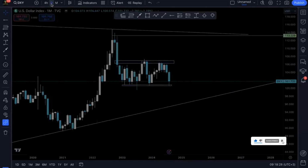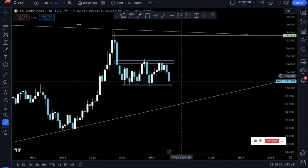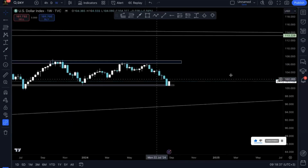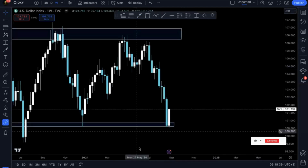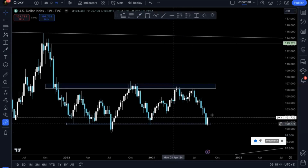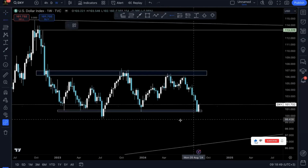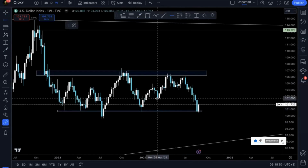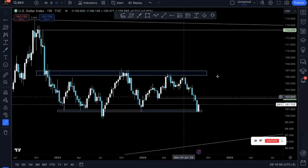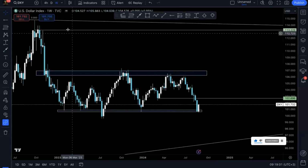So what I'm anticipating to see, or just as we're right here on the monthly, okay, it doesn't show. So as you can see, this is from the weekly. What I'm anticipating to see is, because this is a monthly structure, it's very strong, so prices can't just break past it. So I believe prices will be rejected and will retrace until this most recent broken structure. And then from here, prices may continue being bearish.